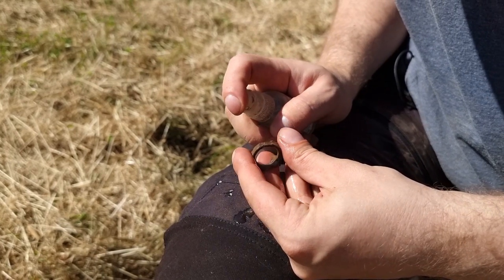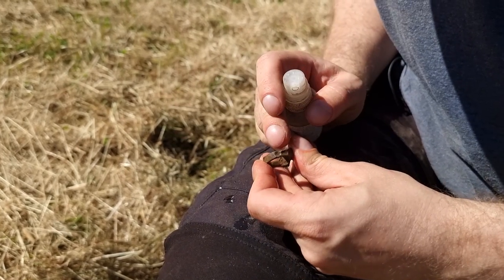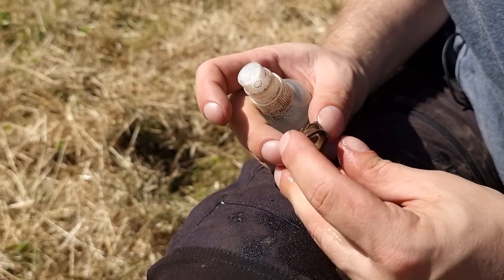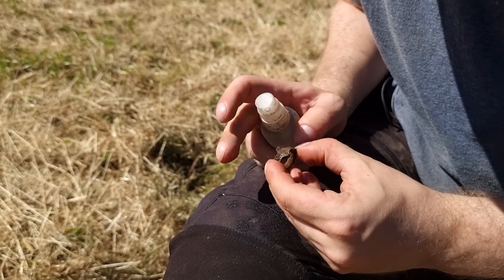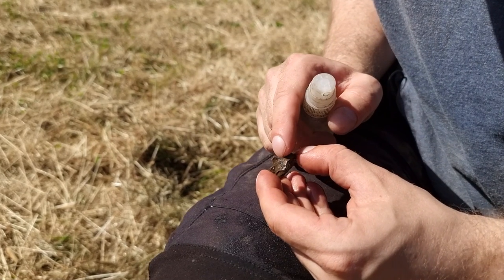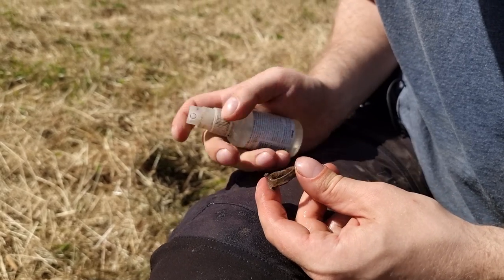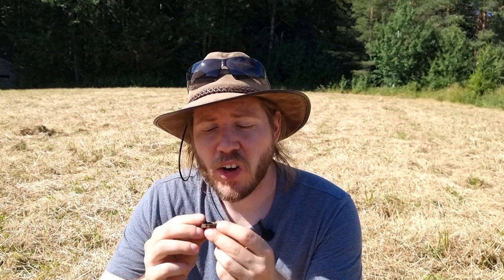Oh man, oh man. It's a very crudely made ring, but you can see there's some kind of a hole and a rectangular carving there on the backside, and that might have held a nice gemstone once upon a time. Sadly, this is not a ring made out of precious metal, but a poor man's ring.